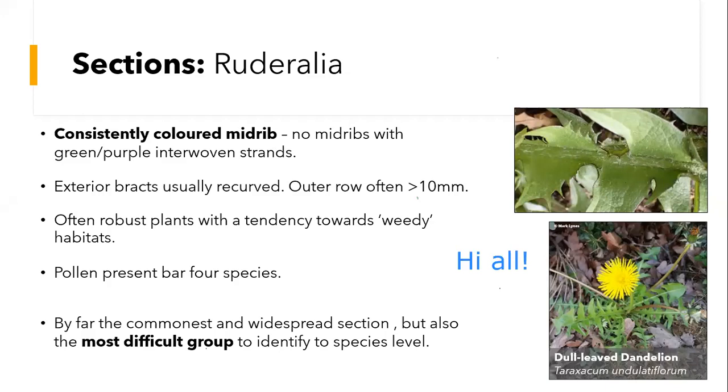They're often robust plants with a tendency towards weedy habitats. So this group you're most likely to find in your garden, in your lawn, on roadsides and so on, although you do find them in a great range of habitats. Okay, for most species, bar 4, pollen is present. The Ruderalia are by far the commonest and most widespread section. About half of all dandelion species in Britain are in section Ruderalia.